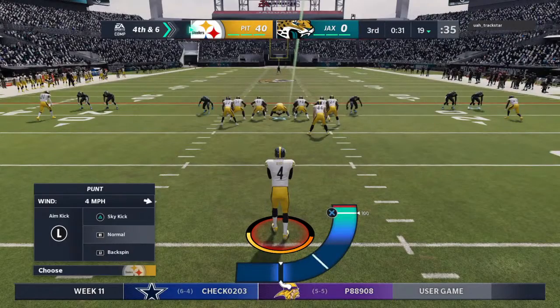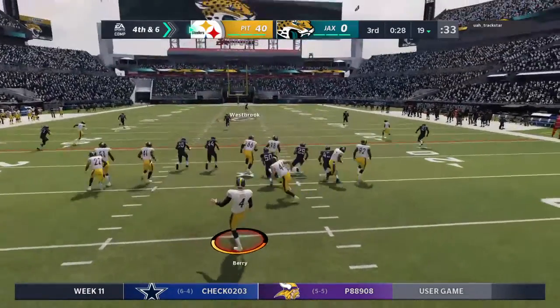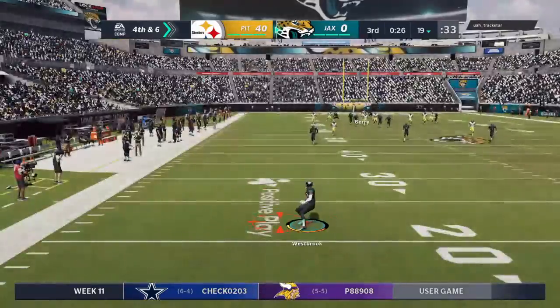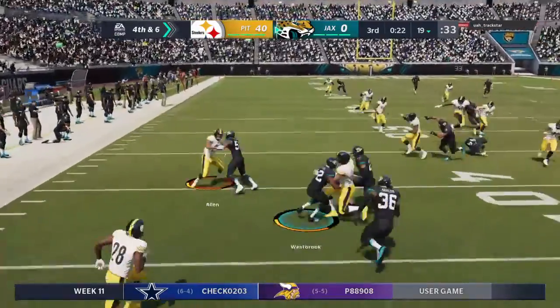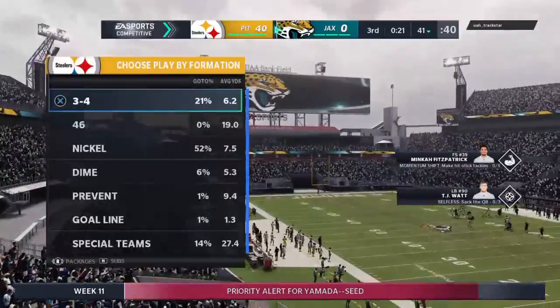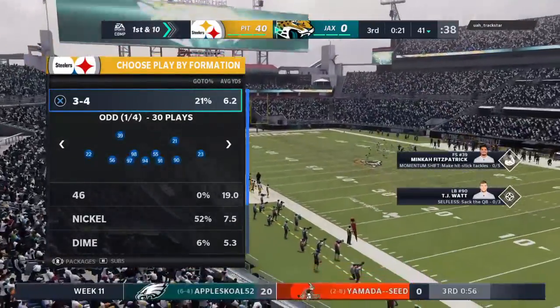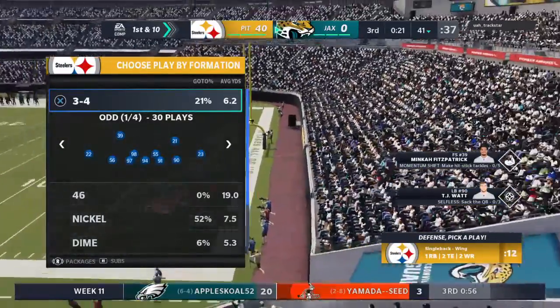From a defensive perspective, they had exactly what you want anytime they want to throw the football. There was pressure on the quarterback. They were getting after him, and they tightened down on the receivers and forced the incompletion. A good return there, 17 yards. And the Jaguars go on offense, 1st down and 10 at their own 41-yard line.